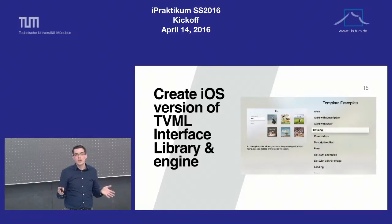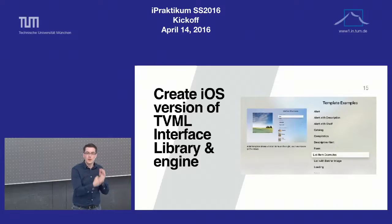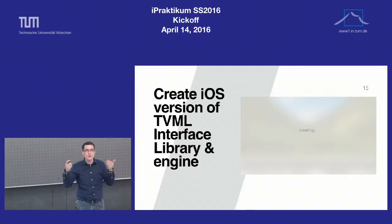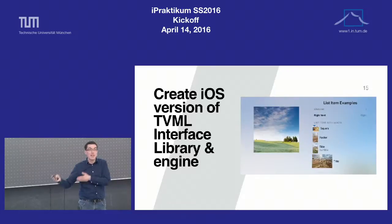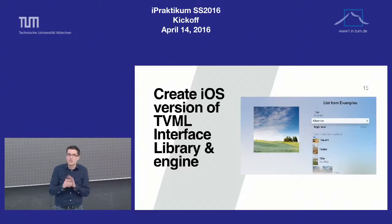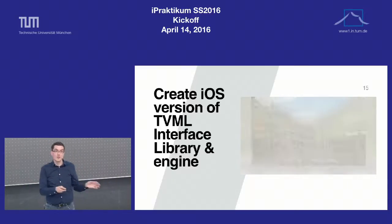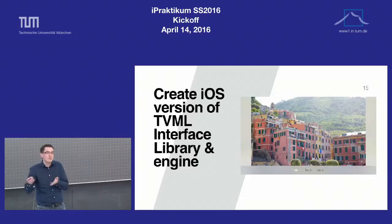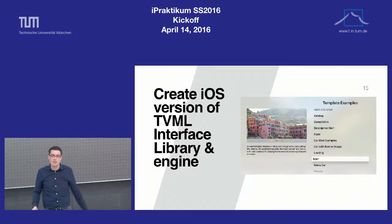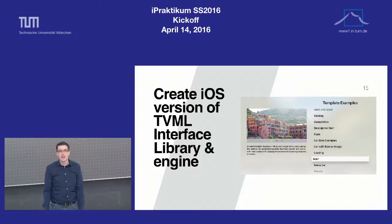So what you guys would have to do is look at the views that you have on the Apple TV and come up with new user interface paradigms to make them work on the iPhone or on the iPad. So you're not creating an application, which I'm sure lots of you might have already tried your hand at, writing an iOS application. It's fun to do, but it's fairly simple if you're writing just a basic application. You guys will actually be creating a new TVML interface engine for the iPhone and for the iPad.